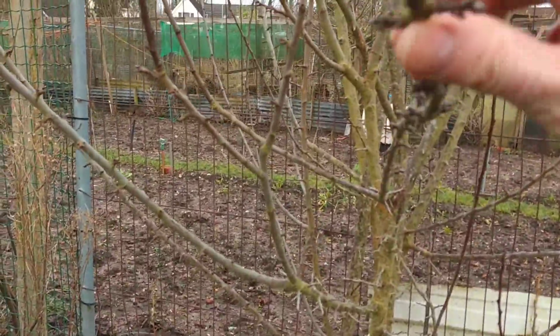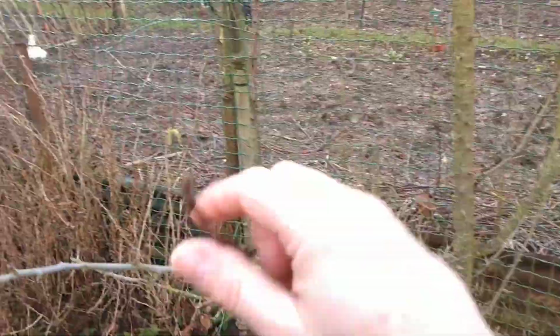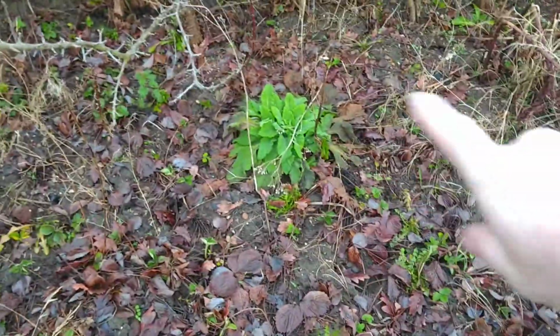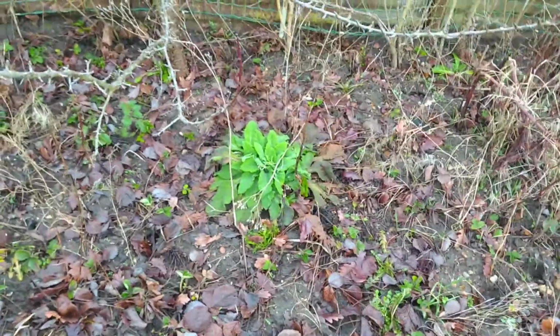This tree here, in actual fact there's a few of them along here, including this one. I think it's a damson, believe it or not. This section here is where the strawberries grow, and there are some raspberries in there, but it all needs to be cleared and sorted out.